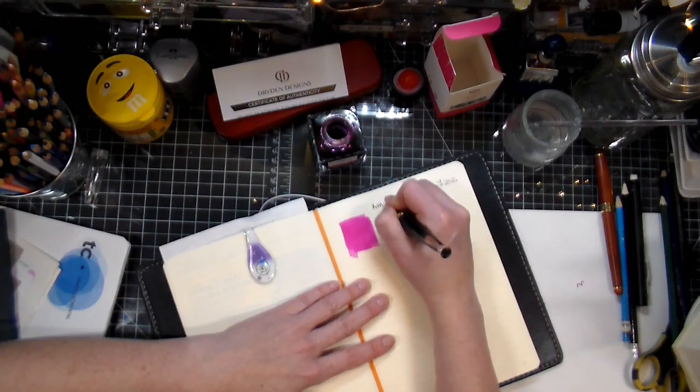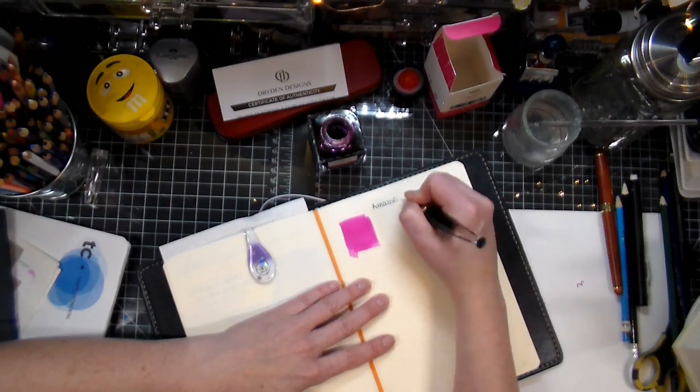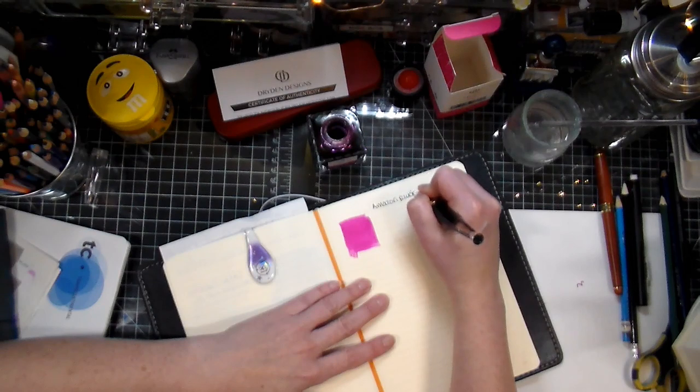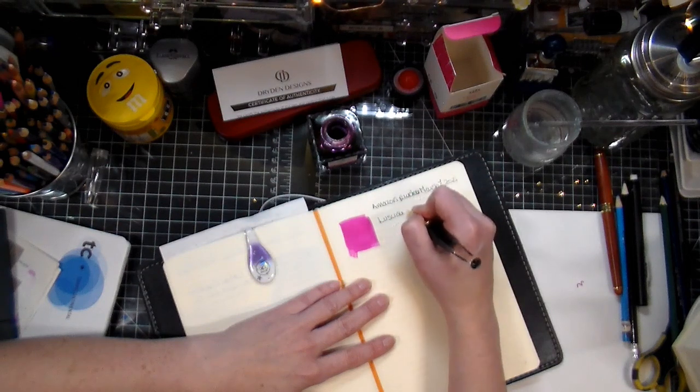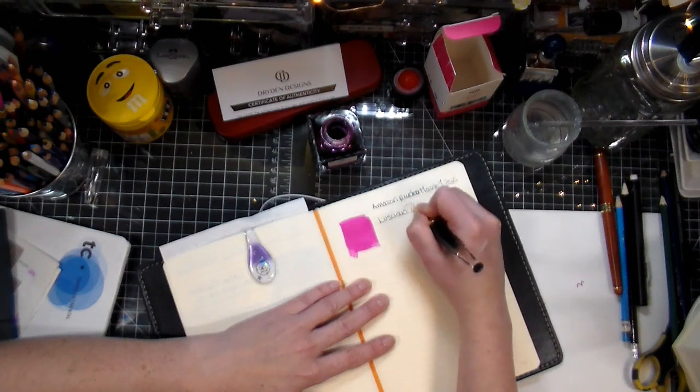It's an Amazon purchase, and this is Luscious Pink.